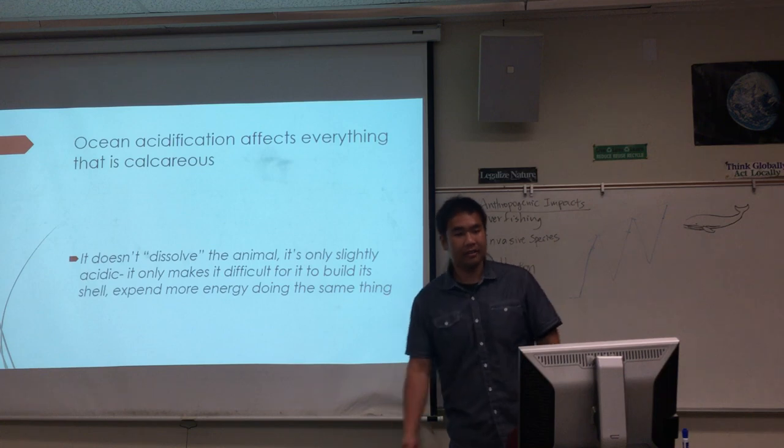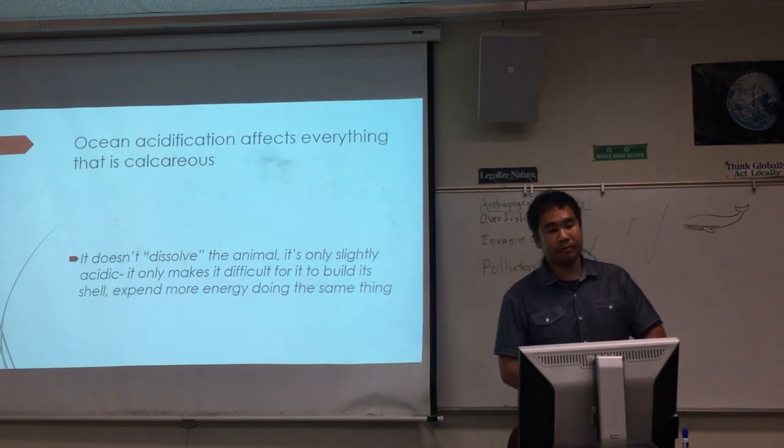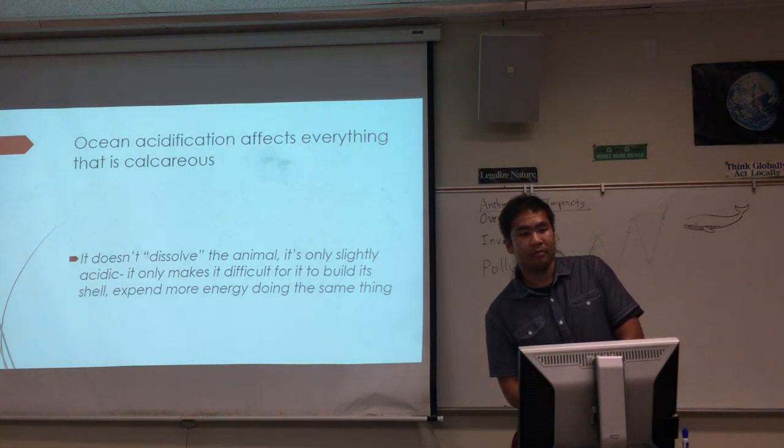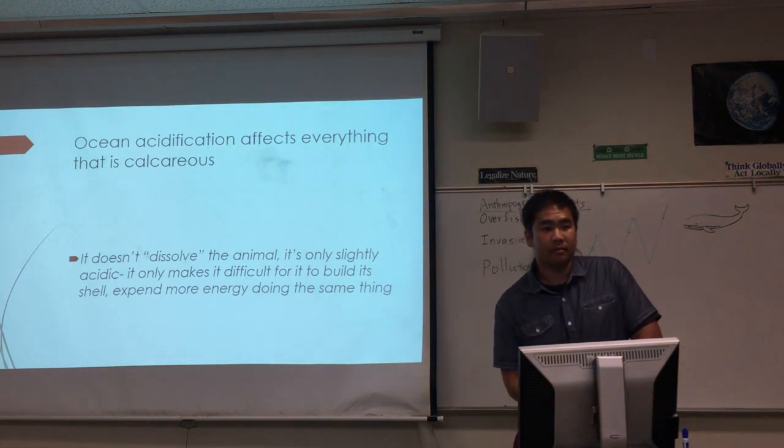Yeah, Allison? Wait, but isn't the reason why the corals are all white also because of the wind and the pollen? Because I remember in bio class, our professor showed us a video, and supposedly the wind brings over pollen and all the dust from over there, and it lands in the ocean, so that makes it worse too.